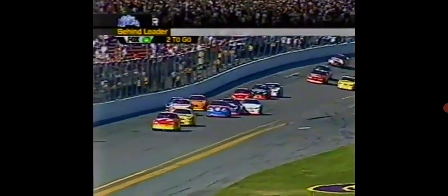Kenseth second. Meanwhile, Mike Wallace battling Harvick side by side for 3rd. And that's not good for Kenseth. Normally you want the people behind you to race side by side where you can pull away. I think Kenseth's only hope is one of those guys get up there to help him. Todd Bodine slices to the inside and grabs the spot.